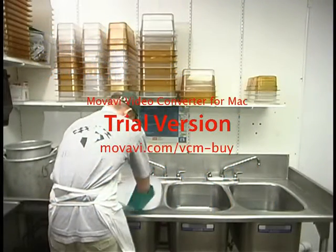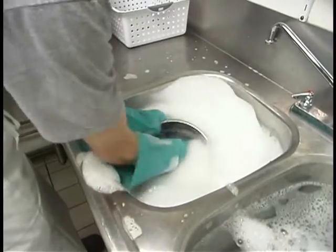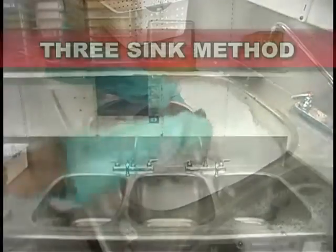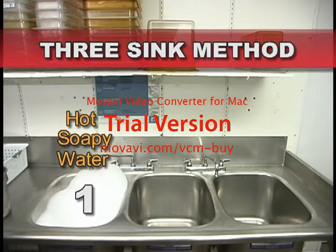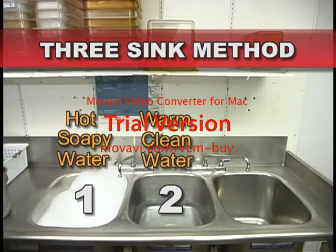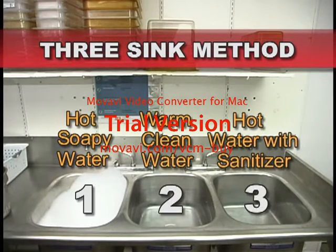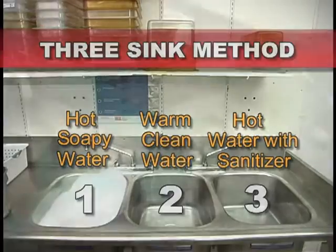With service utensils, pots, pans, and other freely washable kitchen equipment, this process translates to the 3-sink method. After cleaning and rinsing each sink compartment, fill the first sink with hot, soapy water, the second sink with warm, clean water, and the third sink with hot water and a sanitizing agent such as bleach, quat, or iodine, mixed to the correct ratio. Use test strips to check your concentration.